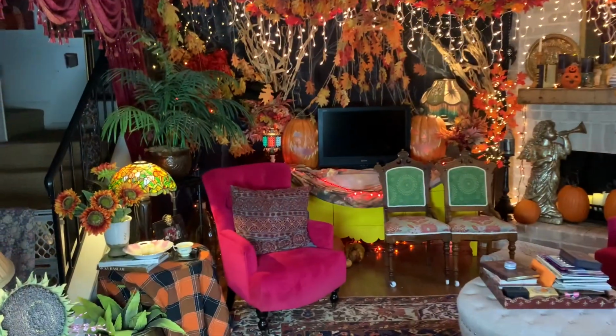Okay, y'all. I think I finished the TV console area. I think it's possibly my favorite ever. So I'm going to spin this around and show you guys what we got. So okay, here it is, guys.